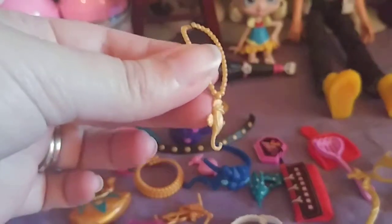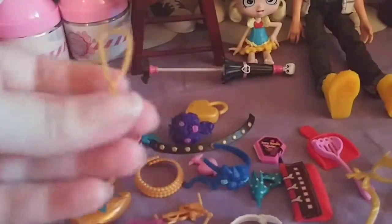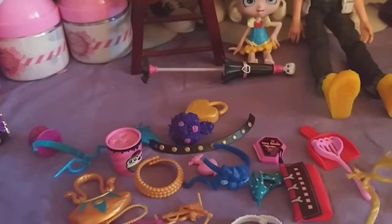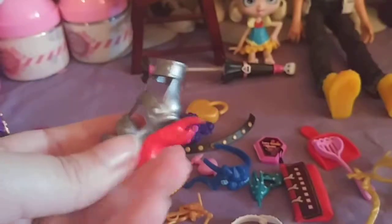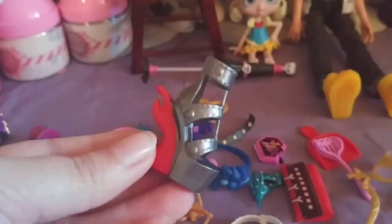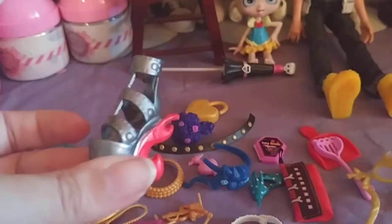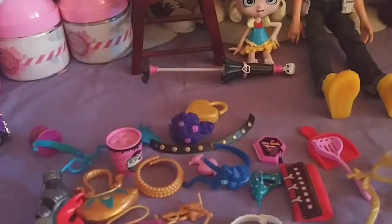Laguna's necklace, which might have gone to Wave 1 Laguna, so I might not have that one. One shoe, which, if anyone knows, is this a Monster High, like Jennifer or one of the cams? I don't have the other one, unfortunately. I really wish I did because they're cool shoes and I don't have them. So there's that.